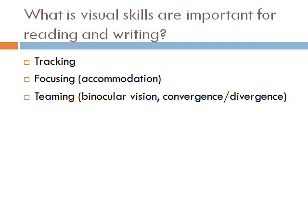So if we talk about what 20/20 is, when we talk about good vision, it's important to know that there's some other visual skills that are important for reading and writing. And those are what we're going to go over first today. So we're going to talk a little bit about tracking, focusing, or the medical term for that is accommodation, and eye teaming, which includes what we call binocular vision, convergence, and divergence.